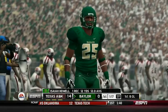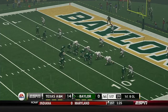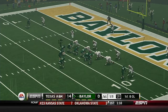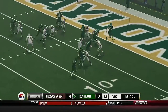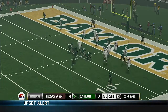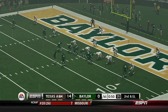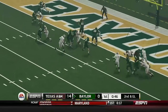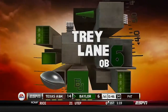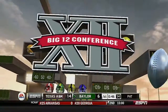Zips it to the back. What a play to set him up with a first and goal. I like how the offense is using the pass to get him involved. He's explosive, and you just want to get the ball in his hands. It's about 4 yards on the option keeper. That brings him second and goal. Executed. He looked totally in control on that keeper.